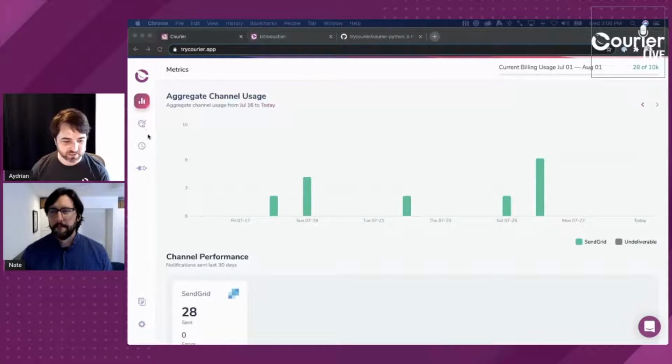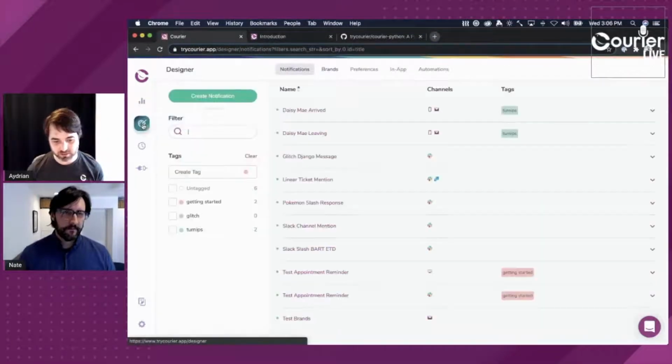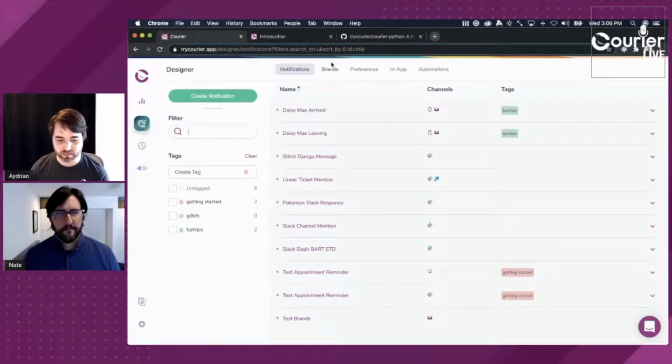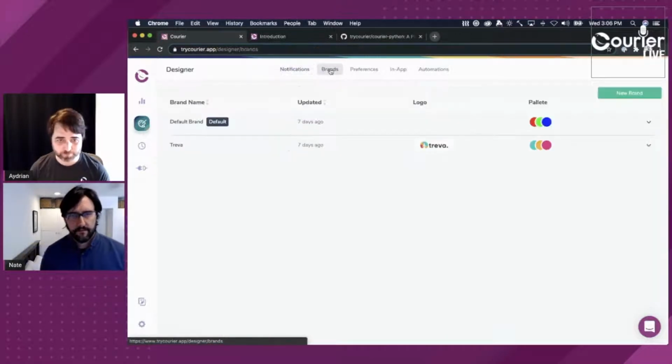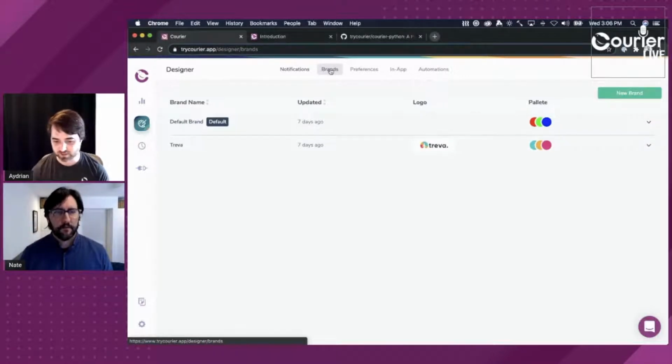So let's go on in to get to Brands. That's another item that's inside our notification designer. And so we have a Brands tab right up here. And so you did mention the default brand that everybody has. Mine is very basic. You can see I have R, G, and B as my color palette. But you created this Treva brand for me.